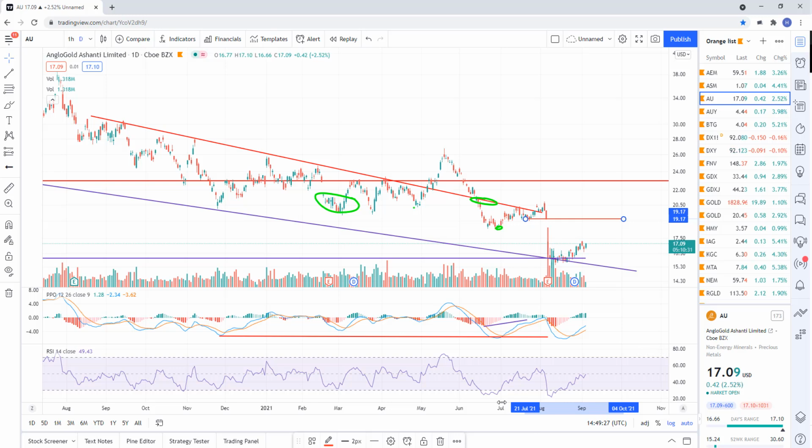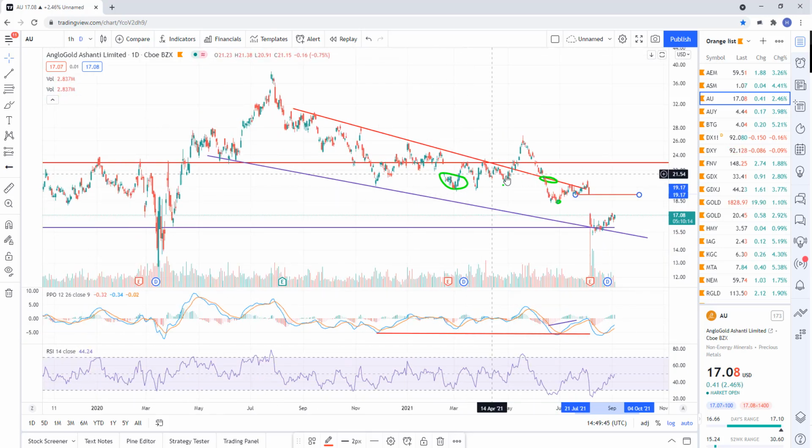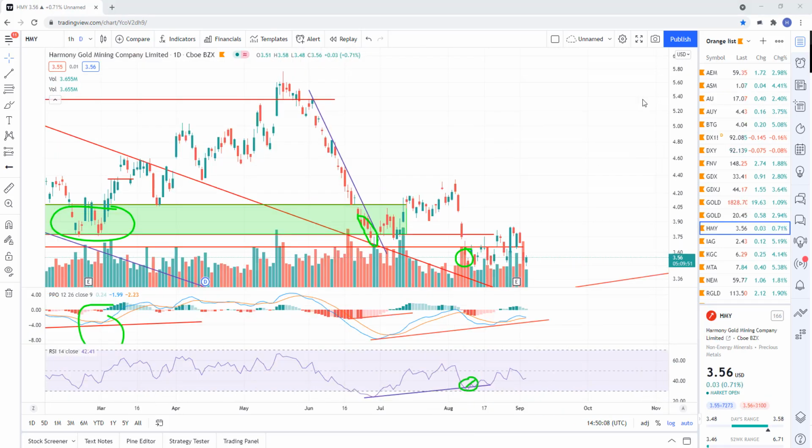I'm not as big of a fan of this one. The chart's not as bullish looking as some of these other miners. But in general, if the miners are going to rally, this one should rally as well. So things to watch for. I don't have the bullish divergence that you'd want to see. So again, not as clean of a chart. Not my favorite. Here's HMY.